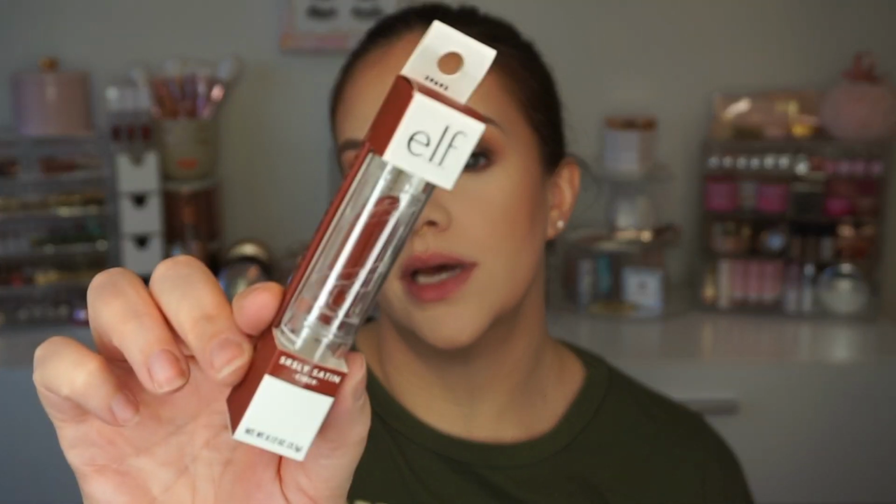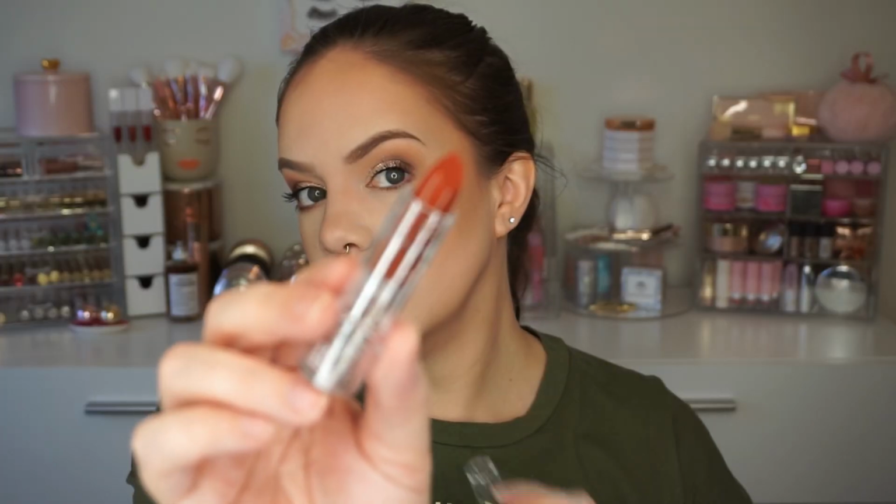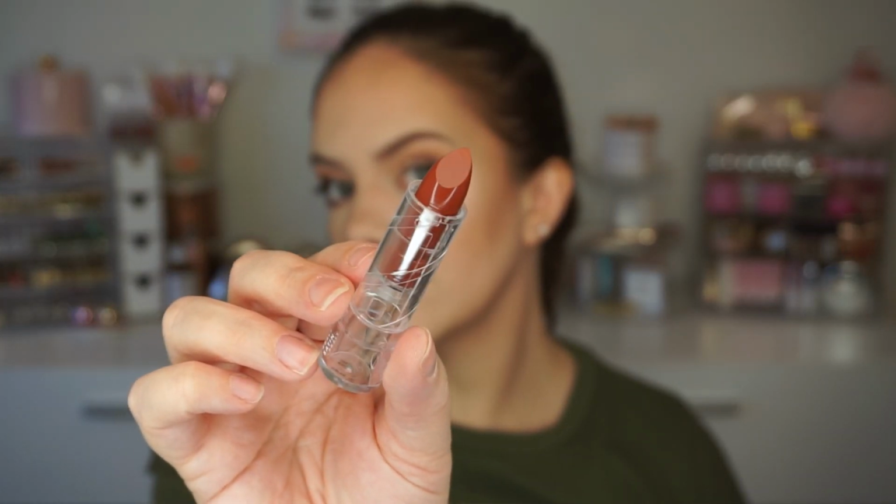I usually go light to dark, but I don't think these are gonna stain bad, so I'm gonna try a darker one. This is the shade Cider. So here is Cider.